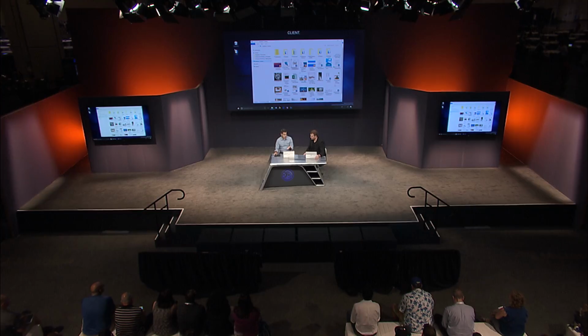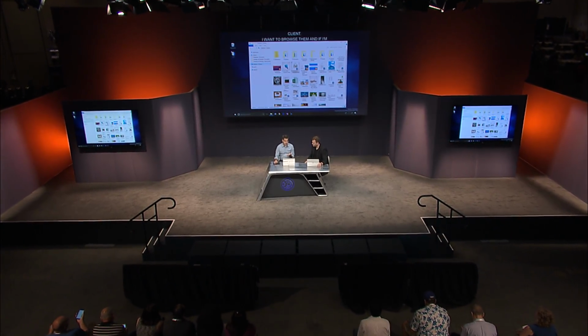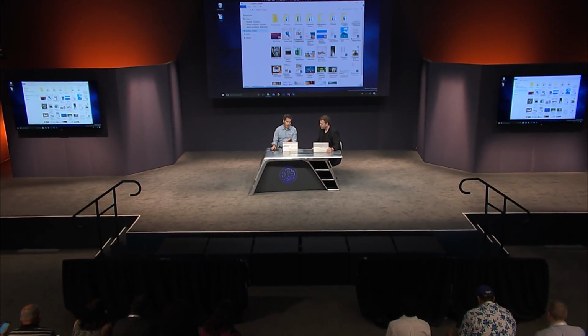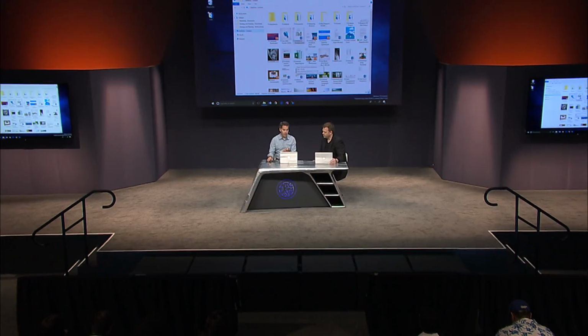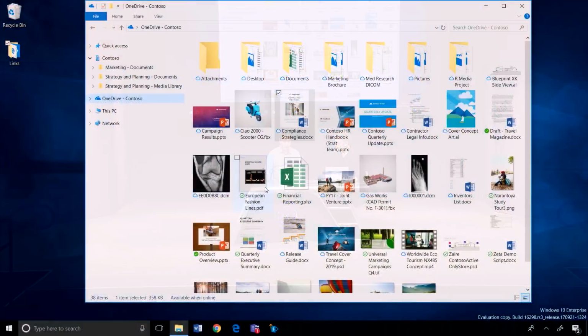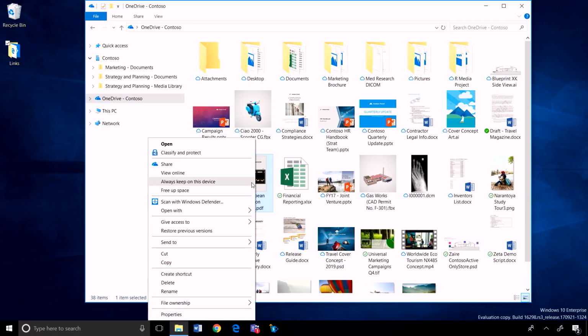Next thing I thought I'd show is sharing. This is something that we're really excited about. And by the way, I didn't talk to it, you can see these check marks for things that have been synced down and the little cloud for the documents that are in the cloud. Let's go ahead and take one of these European files and share it.